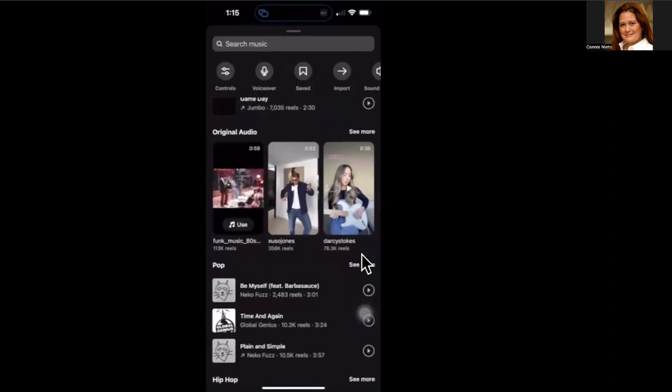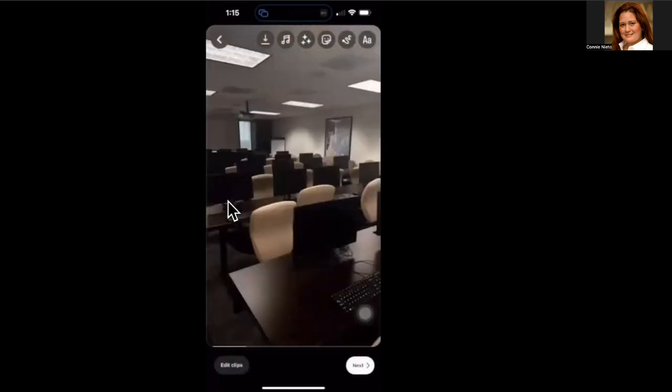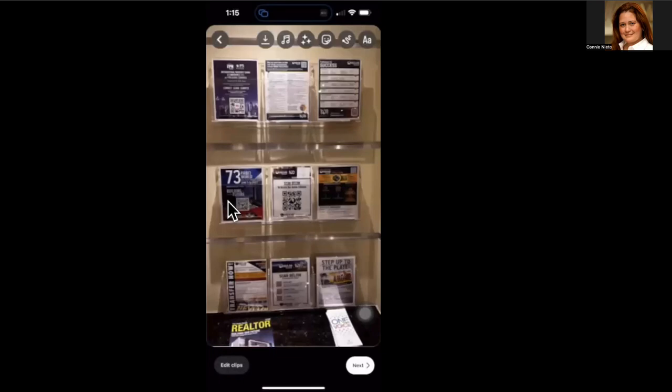Let me see this one, this monkey music. Maybe I like that one. Right? So I click to use it. Now, that's going to present a little issue for me. So I'm going to click on done. Why? Because towards the end, I speak.